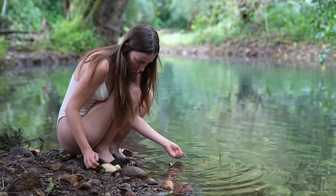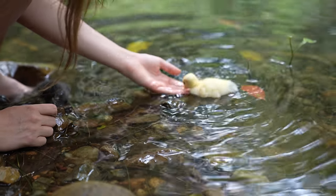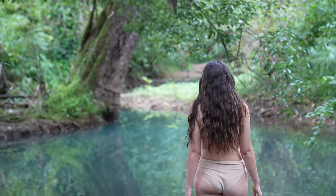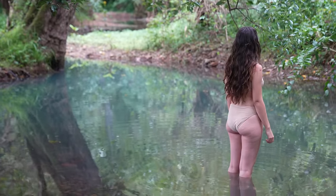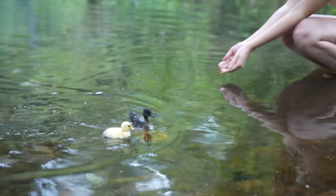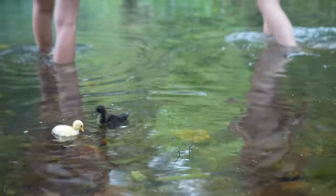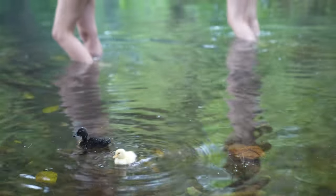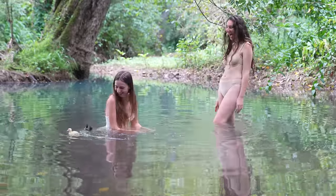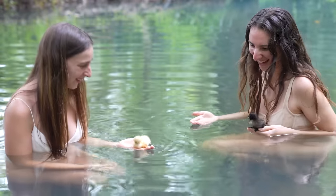Seeing everything through their innocent eyes lets us understand the world differently. We named the little yellow one Happy and the bigger black one Snug. Their names fit their characters so perfectly. She comes back to the hand each time.